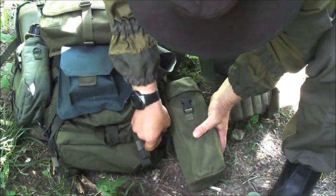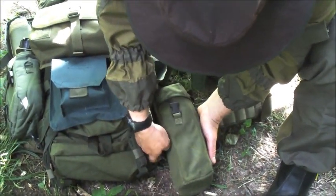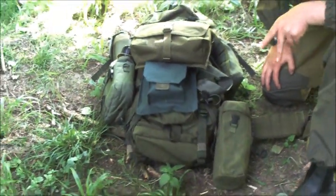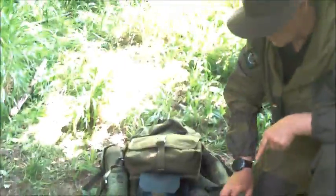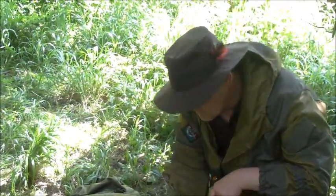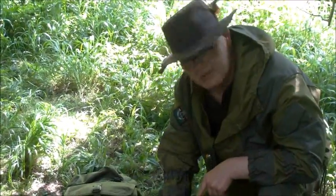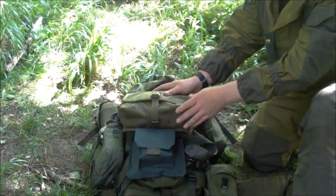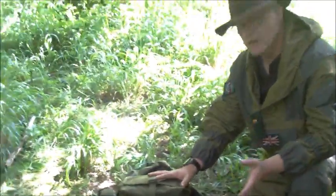What's a bit of robust webbing? And as an old soldier, it's not a bad little thing to do: a little ring of paracord, I will then tie these pouches on. Does that make sense? So if that system comes undone, it's going to be dangling down by my leg on a bit of paracord. That's just a safety thing, because it's no use getting to B and you've lost this pouch, and it's got all your shelter kit in it.